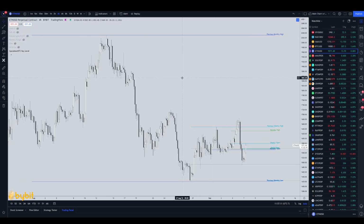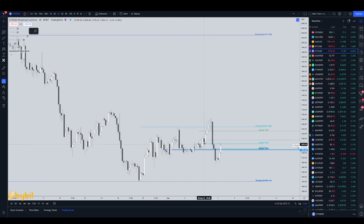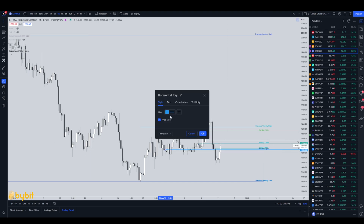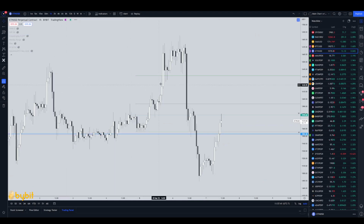With that being said, let's talk about Ethereum a little bit now. Let me mark Monday's range as usual. And I'm going to throw the monthly and weekly opens on there as well. Make this a little thinner because it's obnoxious. Okay. So now we got some levels we're working with.